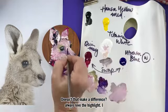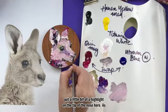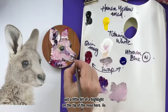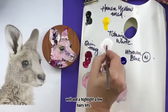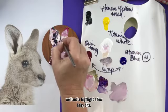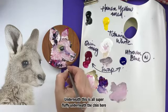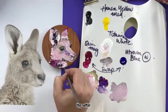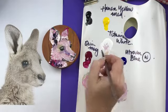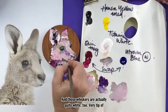Doesn't that make a difference? Always, always love the highlight. I'll put a little bit of a highlight on the tip of the nose here as well. I'm going to highlight a few hairy bits. And underneath, this is all super fluffy underneath the chin here, the softer fur. And those whiskers are actually quite white too.